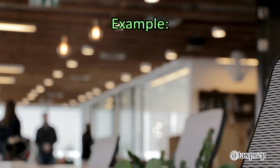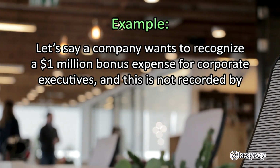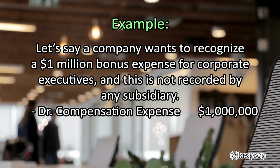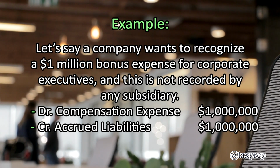Here's a quick example. Let's say the corporate office wants to book a $1 million executive bonus. No subsidiary is responsible for this, so we book a topside entry. Debit: Compensation expense $1 million. Credit: Accrued liabilities $1 million. This entry doesn't go into any subsidiary ledger, it's recorded only in the consolidation system to reflect the true cost at the group level.